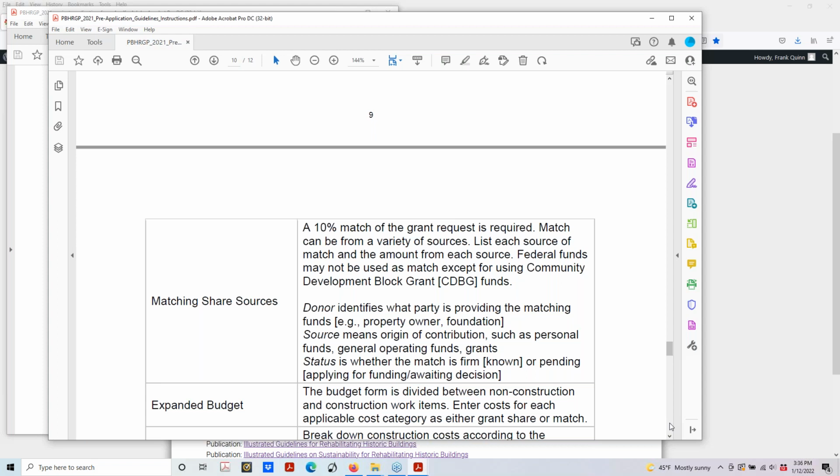We have then that expanded budget worksheet. So let's say you wanted to do a complete masonry repointing on your exterior. There's a masonry column on there. You can work out what you think the total masonry project cost would be, and then separate out what your matching share is from what you're applying for from the grant share.